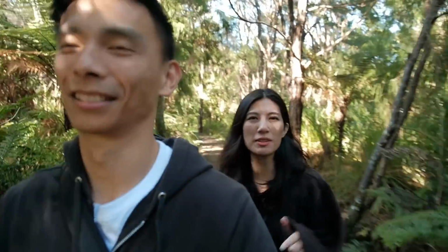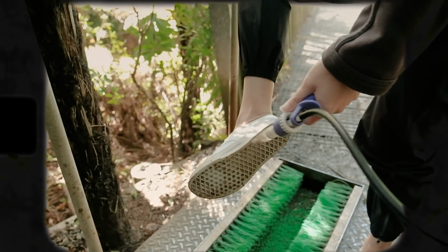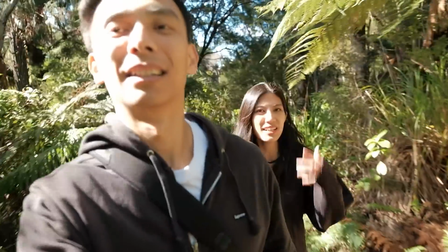It's only a 10-minute drive and we're on the track to head towards the dam. It's gonna be about 40 minutes, provided we don't get lost along the way. So this track only reopened, I think it was mid-last year sometime, because it used to be closed for a while due to Kauri dieback. That's why you've got to always scrub and squirt your shoes and that sort of thing. It's the first time for us to go check it out, but while we're in West Auckland, might as well go have a look at it. Might as well. It seems conveniently close by.